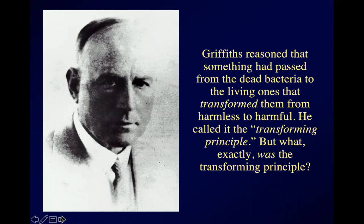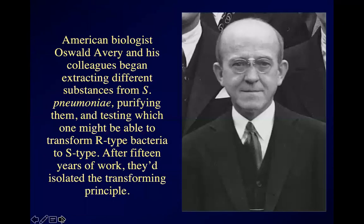He didn't know what that was. He just called it the transforming principle. But what exactly is this? This is just a name so far. What is the transforming principle? Well, an American named Oswald Avery and a bunch of colleagues of his started growing lots of Streptococcus bacteria, breaking them down chemically, taking different substances out of them, and testing which one might be the transforming principle.